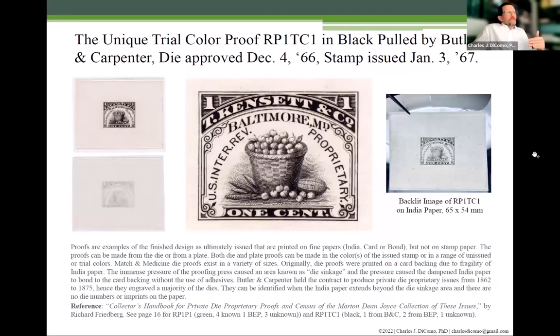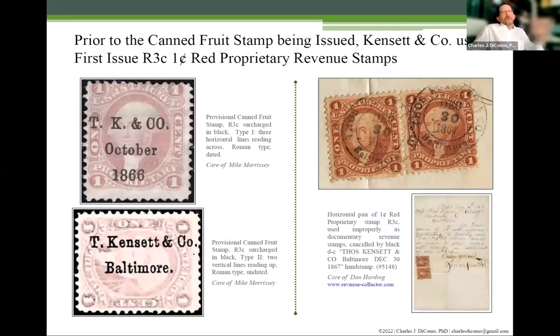Now we'll go back another step. And I alluded to earlier, before many of these proprietors issued their own stamps, they utilized, and this stamp should look familiar to many of you, a general issue U.S. revenue 1 cent proprietary stamp, R3C perforated, and they utilized this stamp for a number of years before they went and issued their own.